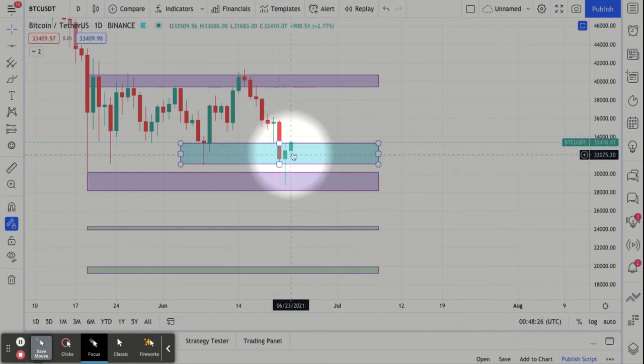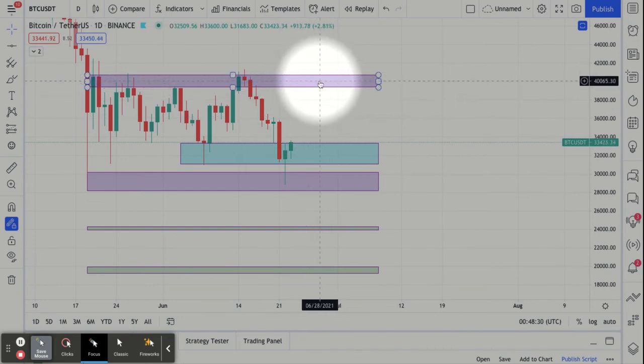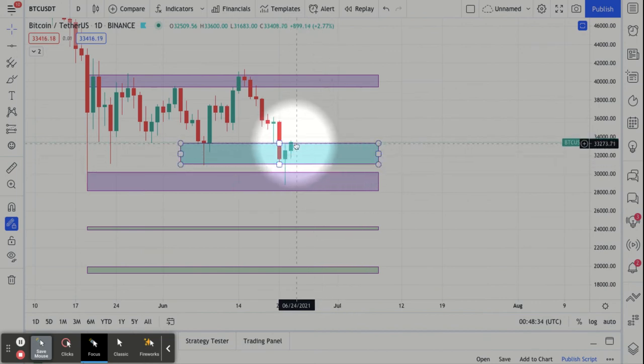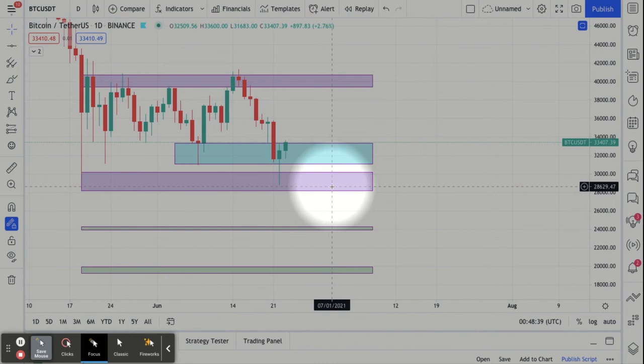We have to pay attention to what happens in this area, and especially what happens if we get back up here or if we stay in this area. If it comes up to right here and it keeps going down, that's not really good. Do I think it will recover? Absolutely. But right now, we're looking at right now.